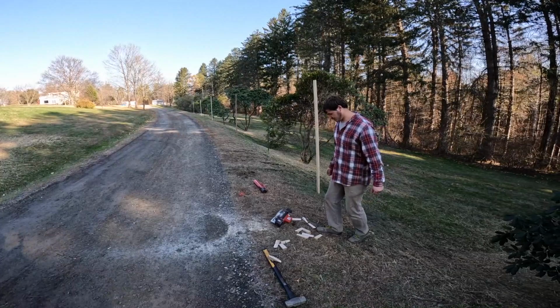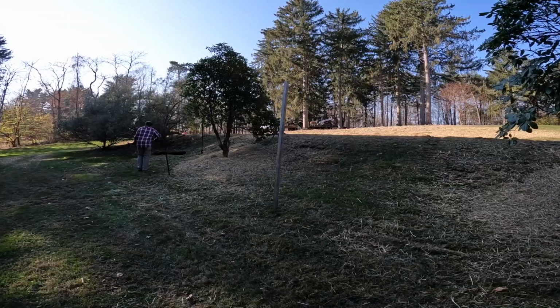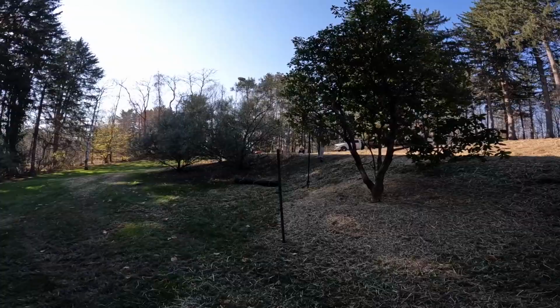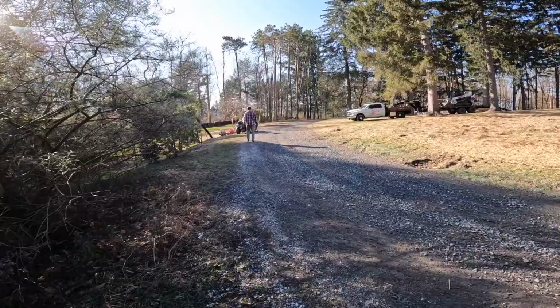So here we go. All right, guys, between me and Kurt, we pounded all the stakes in. I just pounded this last one in, and I think I hurt my arm a little bit, but it is what it is. We're gonna throw this deer netting up. I got some zip ties in the truck. We should be able to attach the deer netting in place. And that should be a wrap.